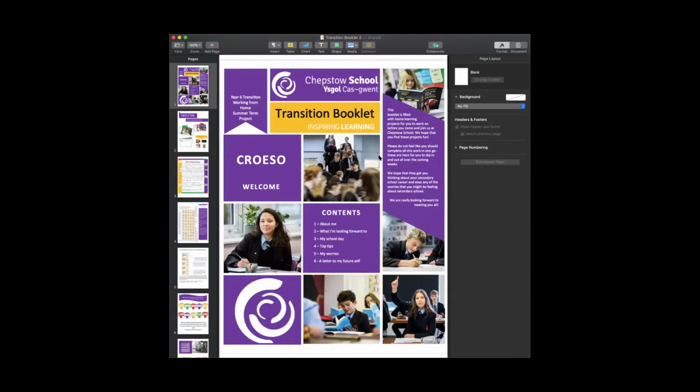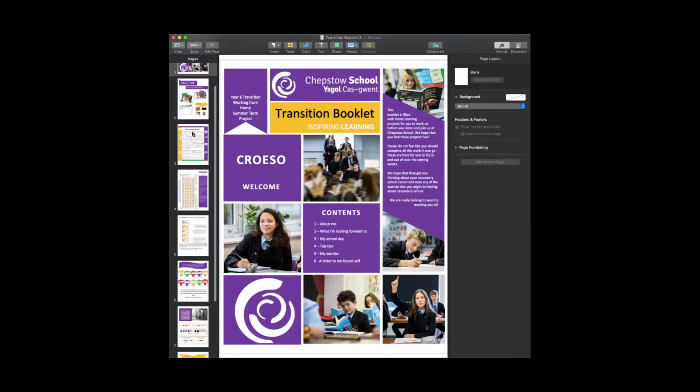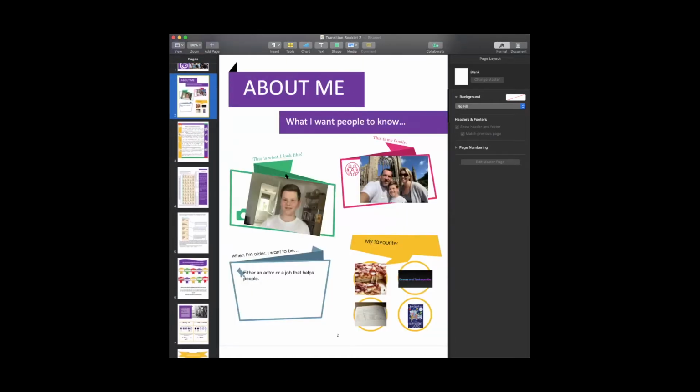This is a transition booklet that my son's school sent out to him. Apologies, this is Chepstow because that's where we are. I know you guys probably do some fantastic things as well. So it's not a critique on the content, but it's just an example of how we modified what came to us as a Word document and turned it into more of an interactive book within Pages. It positioned it in a way that he could interact with it in a different way.